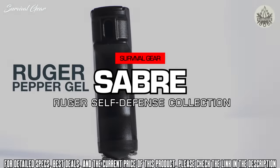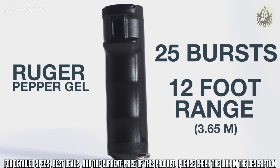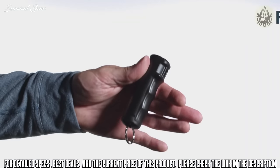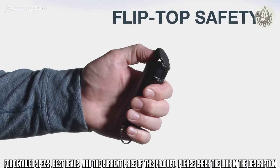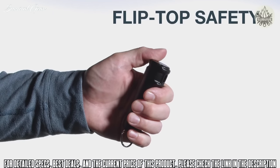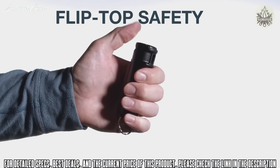The Ruger Pepper Gel contains 25 bursts and a 12-foot range for protection against multiple threats at a safe distance. The finger grip provides increased accuracy, and the flip top safety, the same firing mechanism used by police officers, allows for safe, fast, and immediate deployment while preventing accidental discharge.